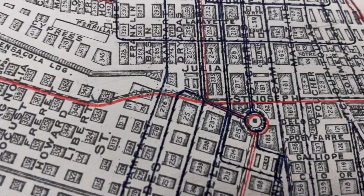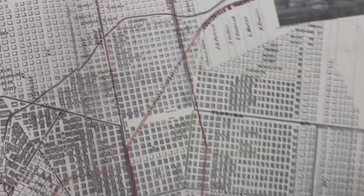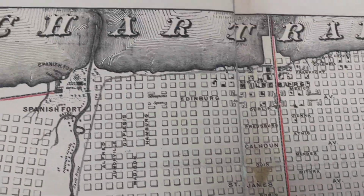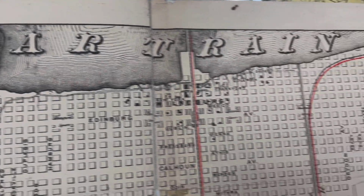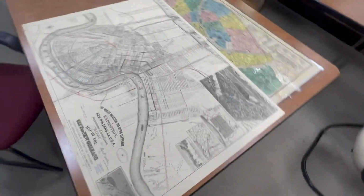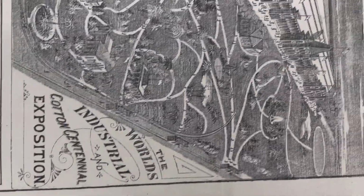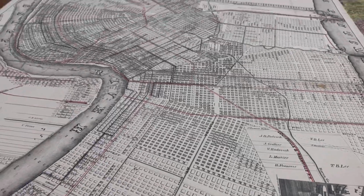A lot going on. A lot of streets, a lot of blocks, and it just seems like not the most intuitive layout of a city. And here you go, some more detail. Oh yeah. So you can see the Paris Exposition map under that one, but we'll talk about that on another day. Here's just some more detail if you wanted it from a different view.